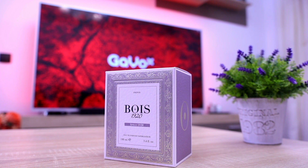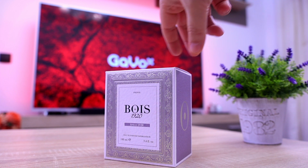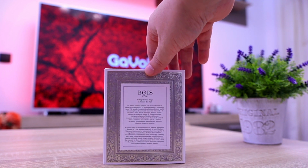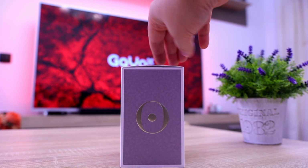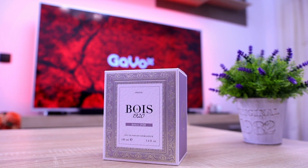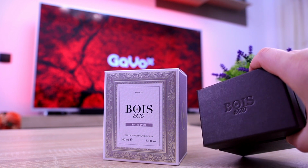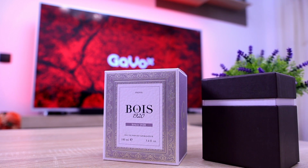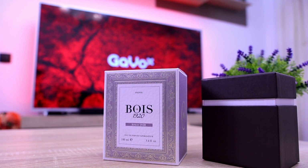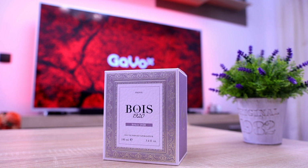Let's talk about the presentation first, because I don't usually do this in my videos, but this time around I have to do it. Just look at the packaging that they are offering with their fragrances. And by the way, this is just one part of the packaging. It's just one box, because actually this is the box in which the fragrance sits, as you can see, and this is the, let's say, outer box. So, quite interesting. You actually feel like you are paying premium for a premium niche house.